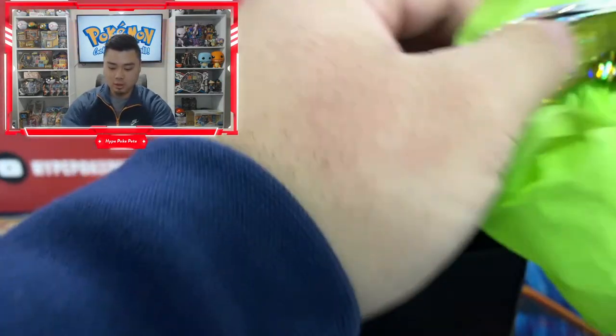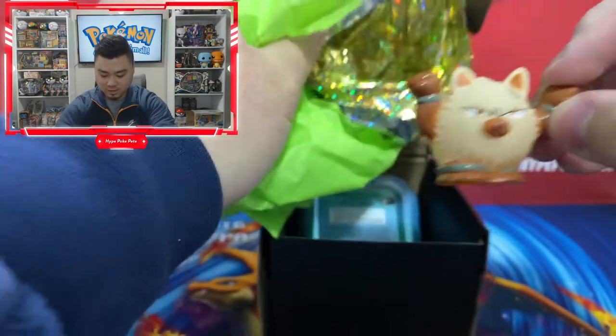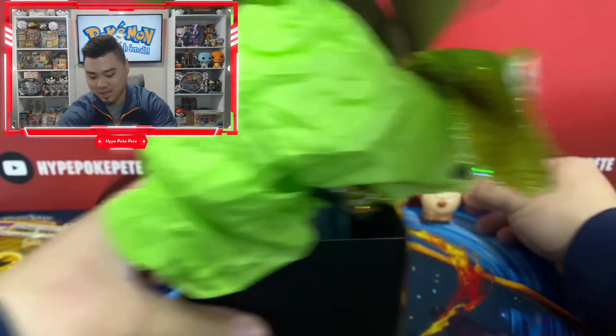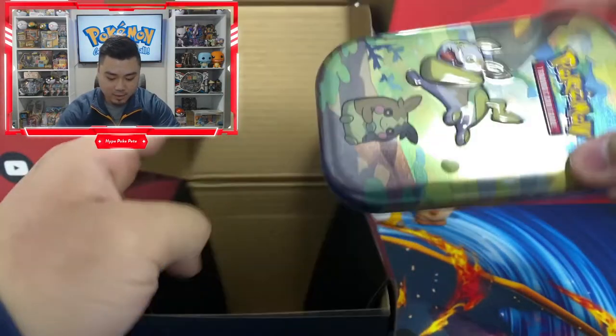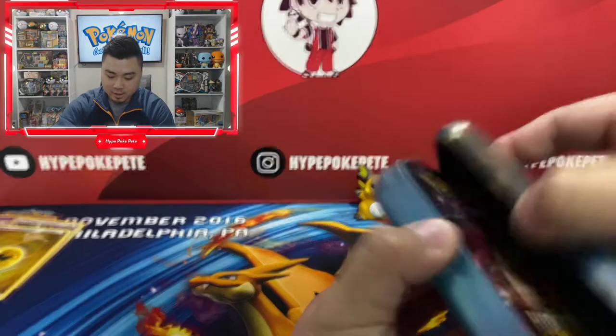This one, make sure there's nothing. Oh, there is something in here. It is a Primeape. Let's go. Put that next to the Raichu right there. And we have another one of the Galarian mini pals. Let's see what we get in this one.